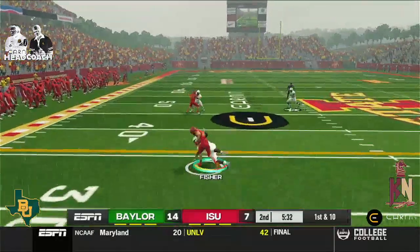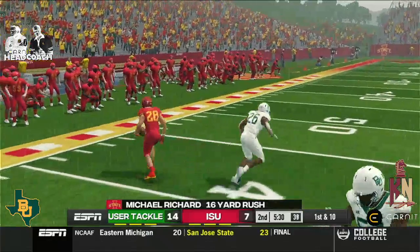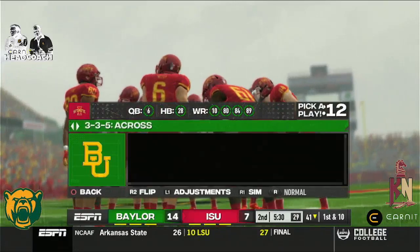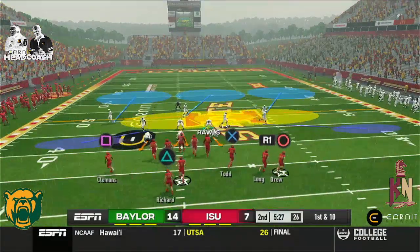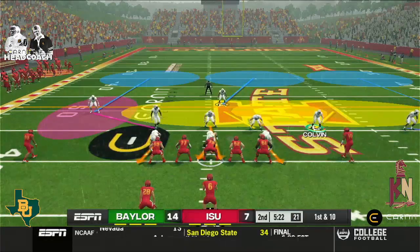They'll go with a counter. Bounces off a would-be tackler. Excellent open field tackle. What a run. Here they give it to the tailback and a little misdirection play, and you can see the athleticism and the ability to make guys miss. Nice play. 1st and 10. Ball on the 41-yard line.